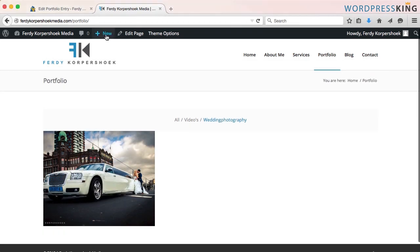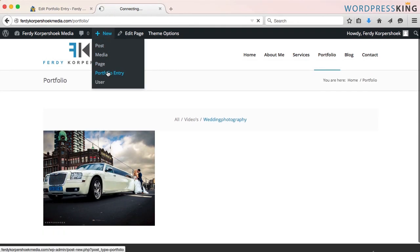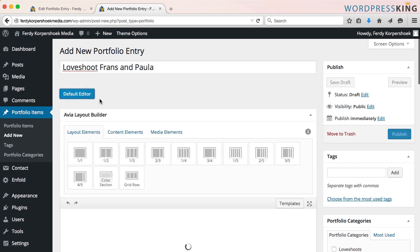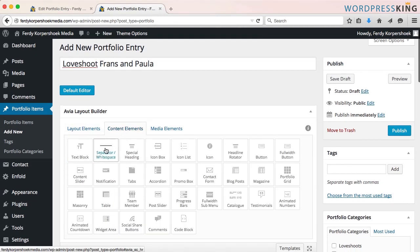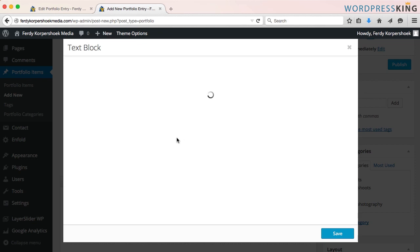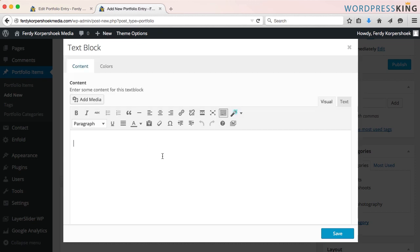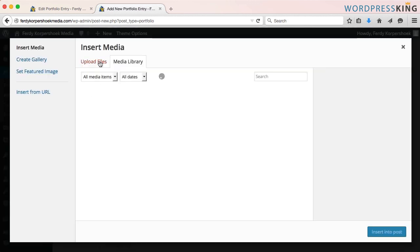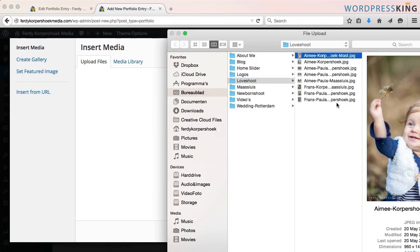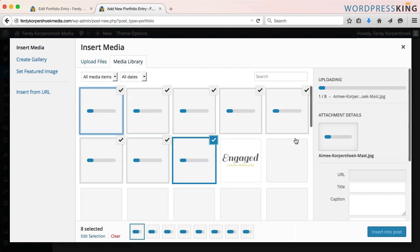Let's add a love shoot. Portfolio entry, I'm going to do it as fast as I can. The title, Love Shoot, Franz and Paula. Advanced Layout Editor, one-on-one, content element, text block, add on it, click on it, remove the text, add media, upload files, select files, go to Love Shoot, select them all, open them.